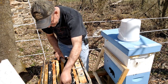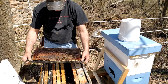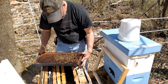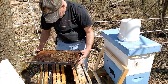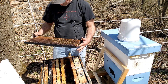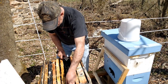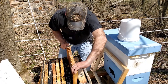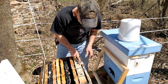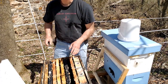Huh. There's honey there. Crystallized honey. They might not even have a queen. I haven't seen her. Well, that sucks. Couple frames of bees, that's it. That's kind of got honey in it. Again, this was pretty healthy a few weeks ago.